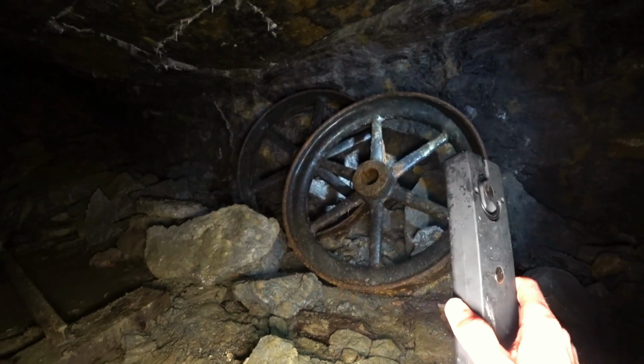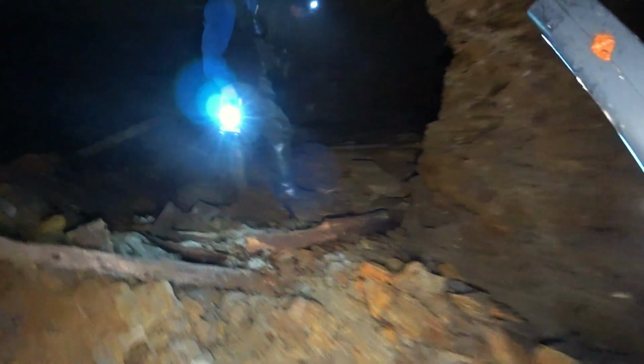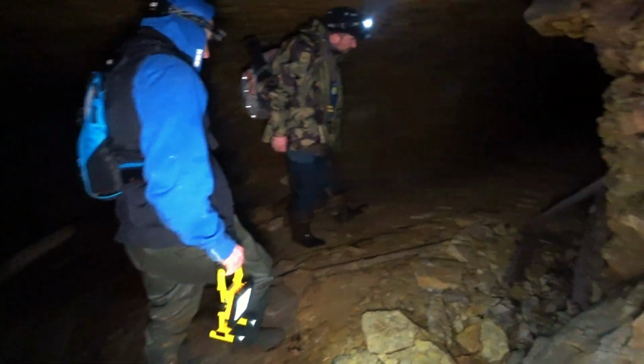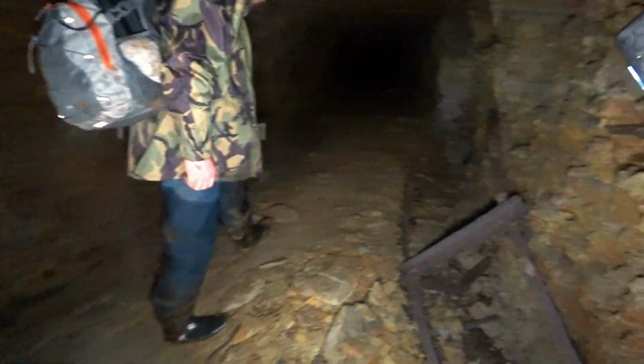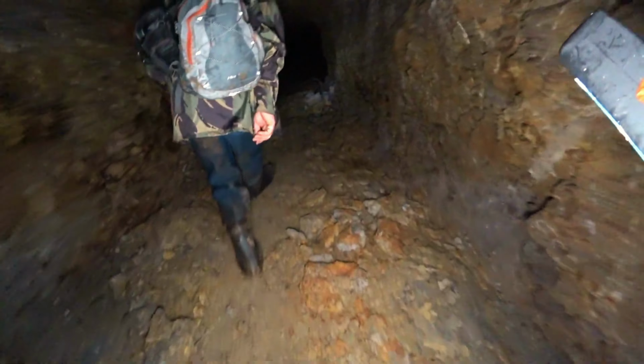Got to just take a peek. I don't want to go too far in here. Nah, it looks shit anyway. Yeah, I can't see what happens. Aye, right. There's nails anyway.